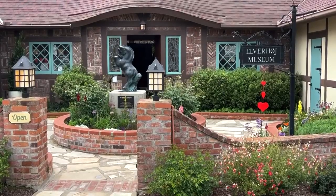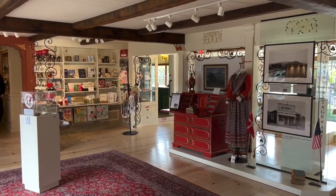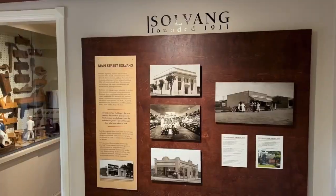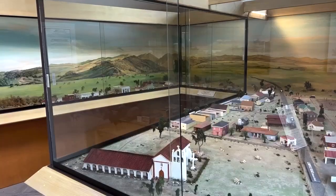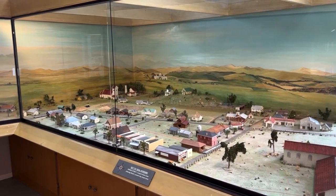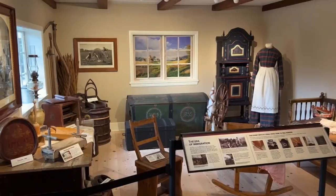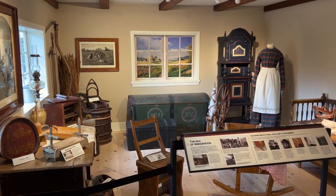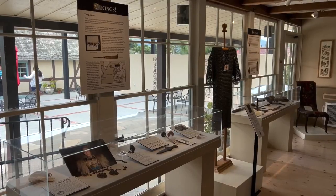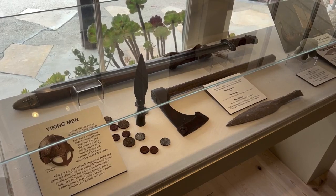As for the museums, the first one I'll talk about is the Elverhøy that's free to get in and to learn a lot about the city's history, including pictures going back to 1911 when it was founded, a whole room of what the city looked like during the 1920s with building models, how it redeveloped as a Danish city in the 1940s, and some other rooms on what the lifestyle in Denmark was like back in the late 19th century. There's also lots of Viking exhibits, including a helmet, an axe, swords, and other weapons.